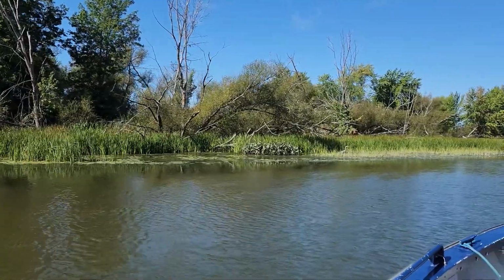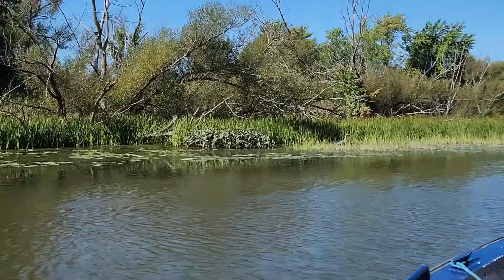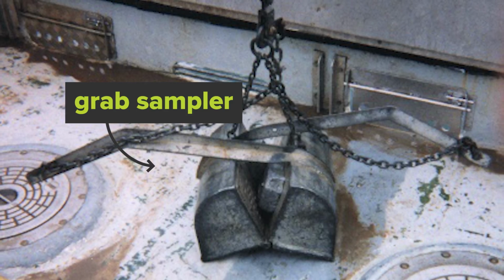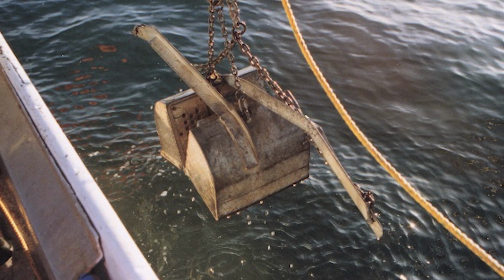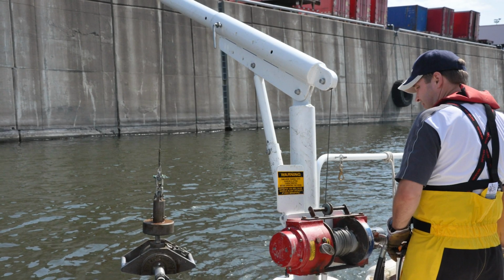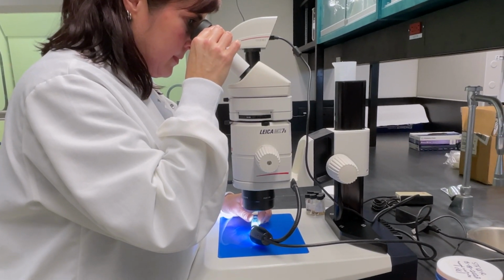Then for sediments, it's more or less the same thing. We go to our sampling sites, we use what we call a grab sampler, which is a large instrument with a big jaw that picks up a sample of mud from the bottom of the river. We fill some jars and then do the same thing. We send the jars to a laboratory for analysis.